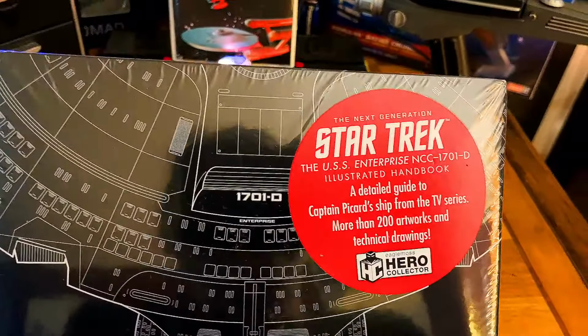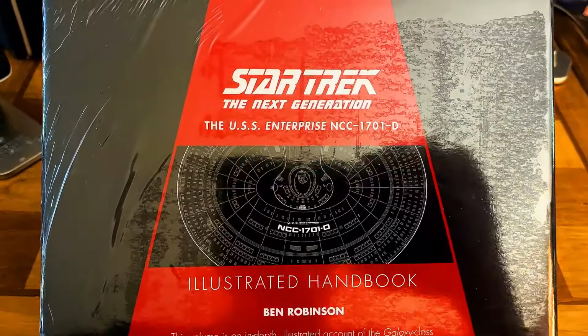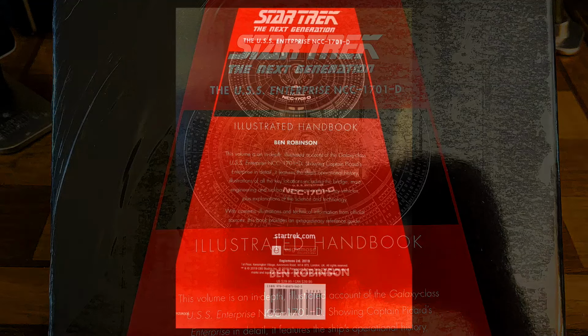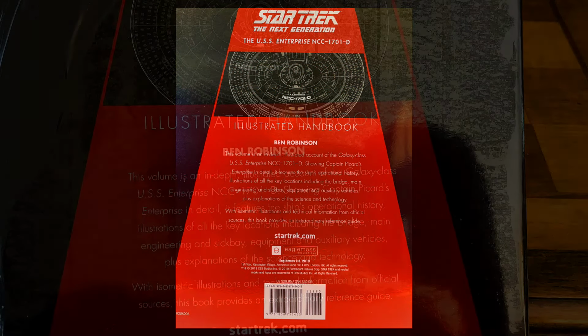More than 200 artworks and technical drawings. You can see the blueprint of the Enterprise. And we can take a look at the back. You can see Star Trek: The Next Generation, NCC-1701-D illustrated handbook by Ben Robinson.